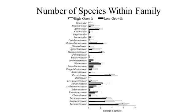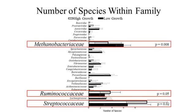There were 3 families that stood out as different when we looked at the number of species within family. The first one was Methanobacteriaceae, and this was an interesting one because this was the only family that we found where the high growth rate pigs had significantly fewer species. So typically in what we've talked about so far, the better outcome pigs have either more diversity or more of the bacterium. This one was different in that Methanobacterium may be detrimental to growth rate after co-infection. We also found that the Ruminococcus and Streptococcus families had significantly higher numbers of species in the high growth rate pigs, so similar to the first experiment, indicating that those 2 families may be beneficial to clinical outcome.